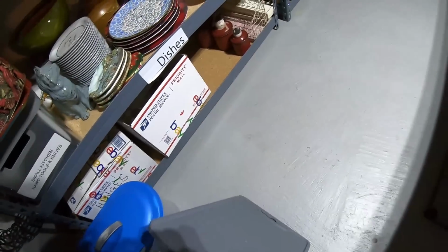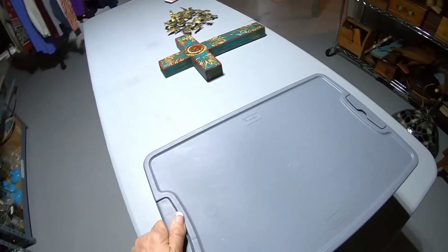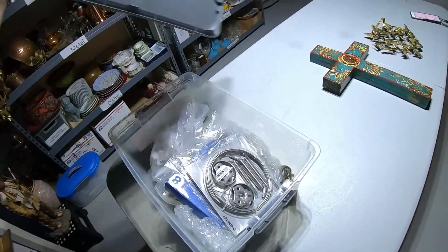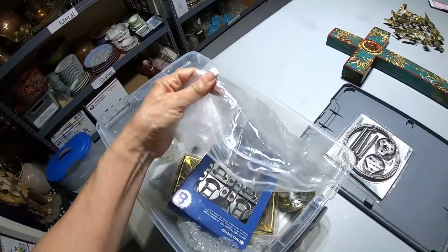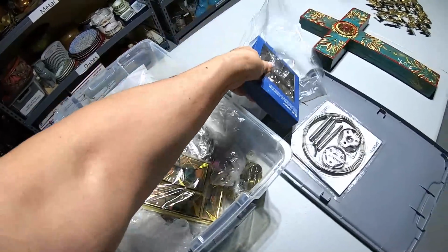Can I do this one hand? Oh, it's heavy. Okay. Get a workout doing this. I feel like I go to the gym some days. All right, so in this bin, you can see I just kind of put all small metal items. No flatware, though. I try not to put silverware in here. Mostly it's hinges, dresser knobs, things like that.